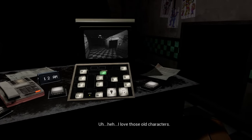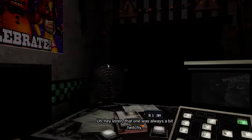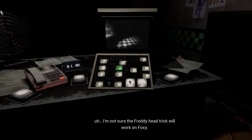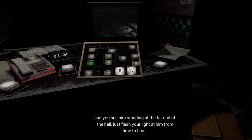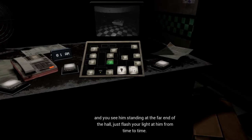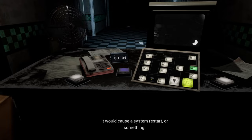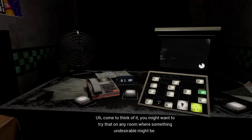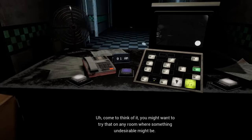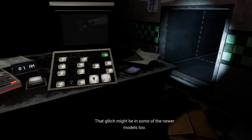I love those old characters. Did you ever see Foxy the Pirate? Oh wait, Foxy. Oh yeah, Foxy. Hey listen, that one was always a bit twitchy. I'm not sure if the Freddy head trick will work on Foxy. If for some reason he activates during the night, and you see him standing at the far end of the hall, just flash your light at him from time to time. Those older models would always get disoriented with bright light. It would cause a system restart or something. Come to think of it, you might want to try that on any room where something undesirable might be. It might hold him in place for a few seconds. That glitch might have carried over to the newer models, too.